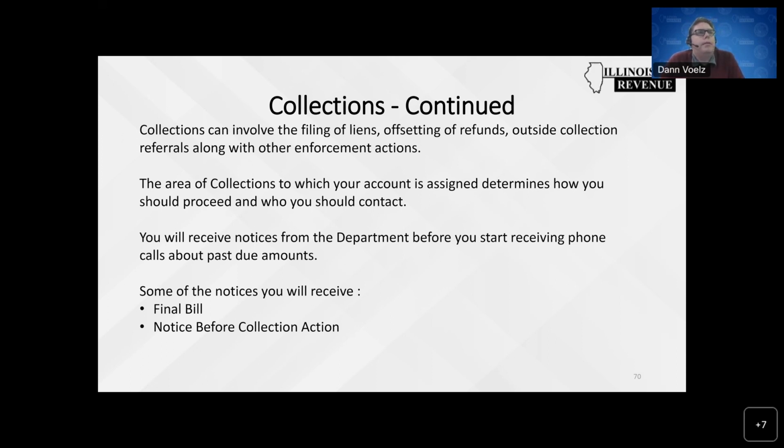Where in collections your account goes assigned determines how you should proceed and who you should contact. You will receive a few notices from the department before you start receiving phone calls about past due amounts. Some of the notices that you may receive are a final bill or a notice before collections.